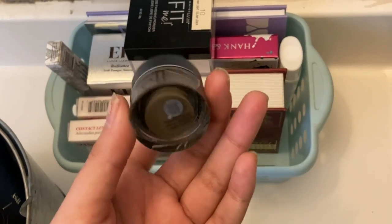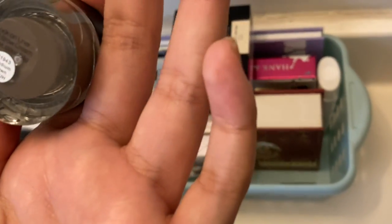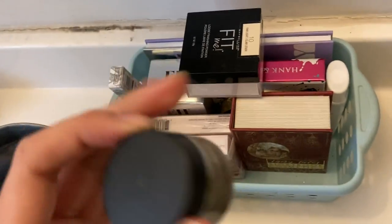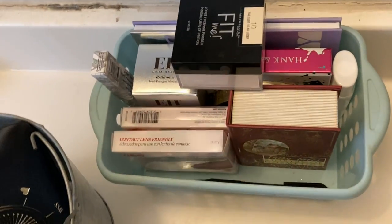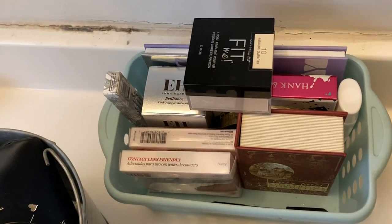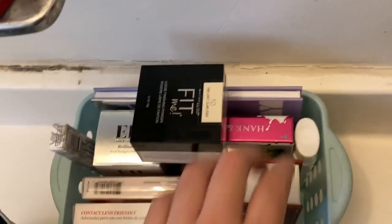And the next one is this e.l.f. Lock On Liner and Brow Cream in Medium Brown. I really did like it. I used the majority of it, which is a good thing. Very old. I had it since high school.